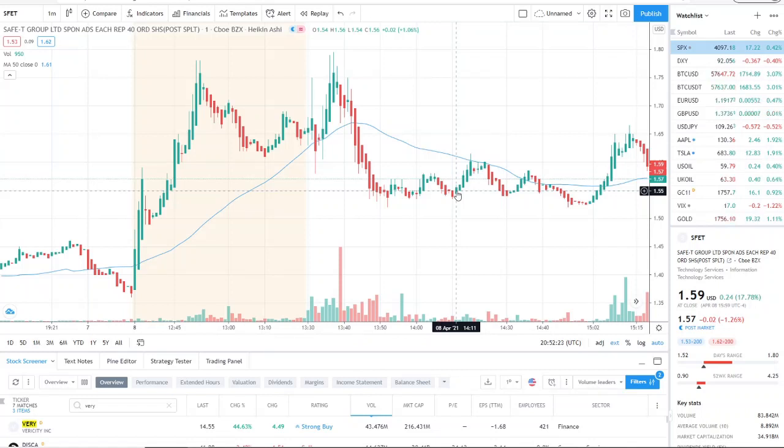But before we jump into it, here we have on the screen a chart to one of the stocks I briefed on this morning.